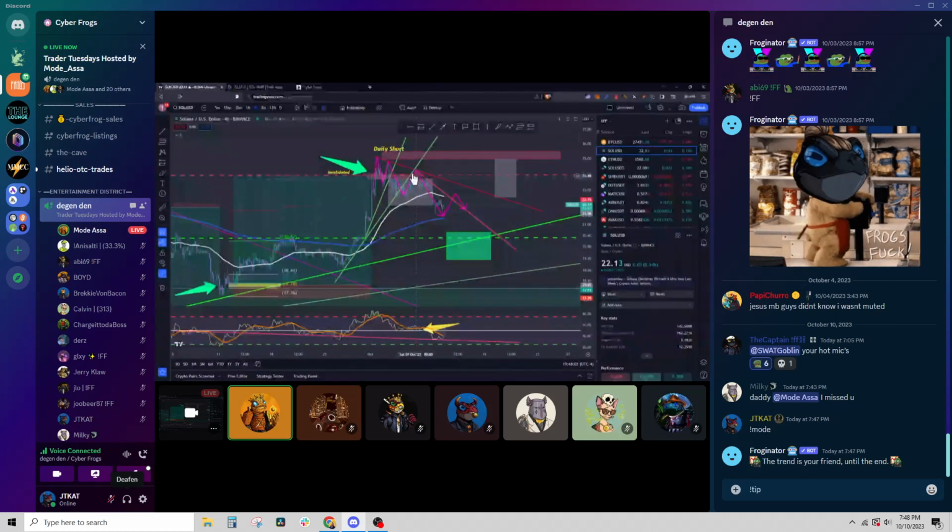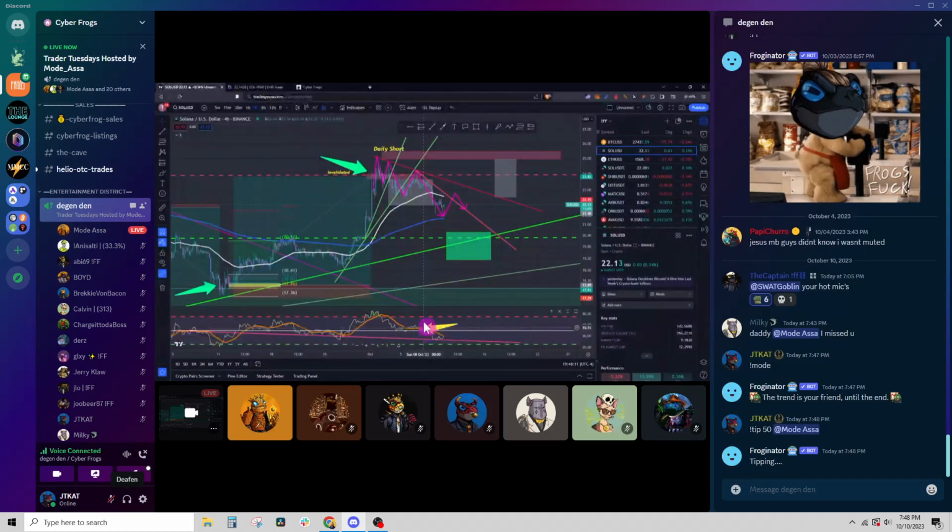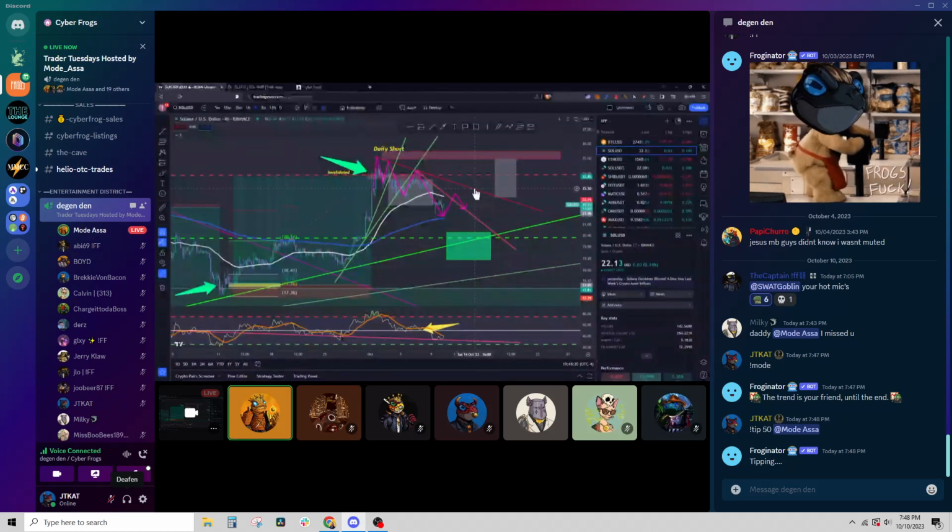Once I had my indicator showing, hey, we're falling below neutral, hey, we've made a lower high, hey, we're bouncing off of our downtrend line, that's when I decided to get in. And if you look from the top of the candle to here, that was 3%.